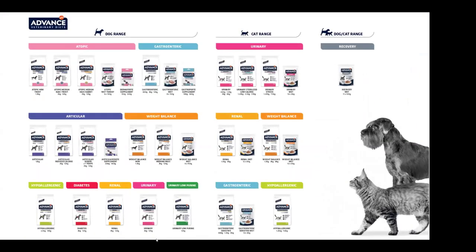Okay, and then so this was the physio range, and here we have the advanced veterinary diets portfolio. Before we have seen the urinary diets, but as you can see here, we have a very, very complete portfolio with diets also for atopic problems, gastroenteric, articular, weight balance, hypoallergenic, diabetes, renal, urinary, and urinary low purine for dogs. And in the case of cats, we have the urinary that we have already seen, renal, and we have also diets for weight balance, gastroenteric, and hypoallergenic problems.